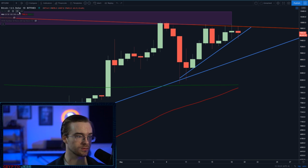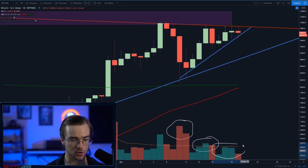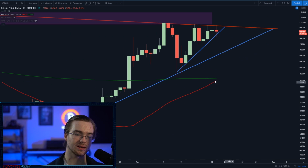Where it's testing that support and resistance. We want to look at the volume to see if it's actually declining, and I think that we're very clearly declining. We have one high on volume, a second one, and a third one, all three of them being lower than the previous. And one thing I also like to look at inside of consolidation patterns is what other technical factors are going into the market at the time.